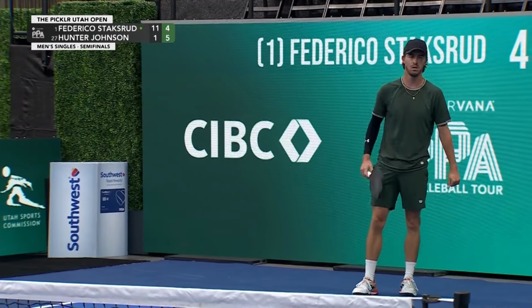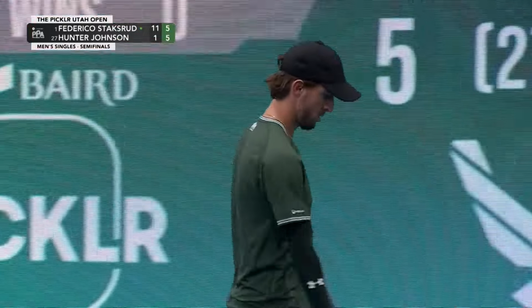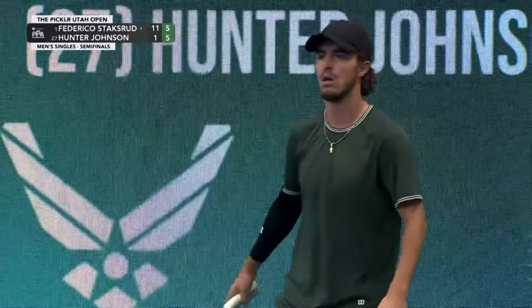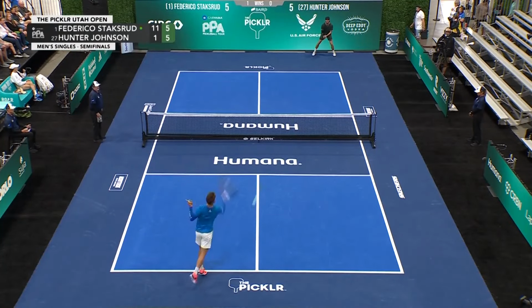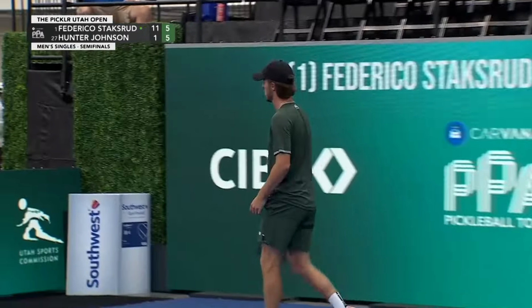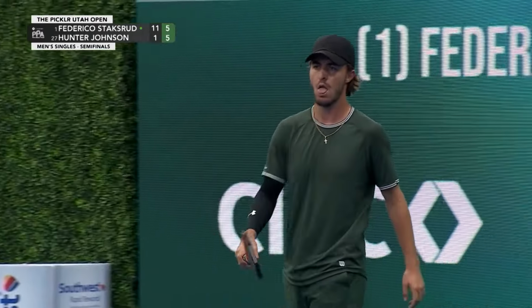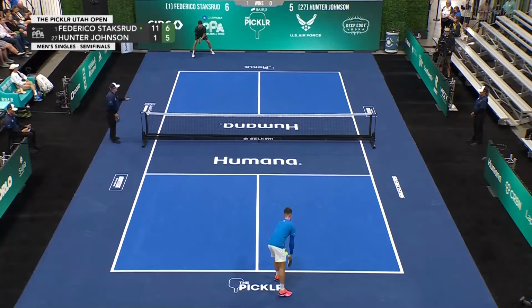Point. The lead has completely evaporated for Hunter Johnson. 5-5. Staksrud closed it. Point. That's wild runs here. 5 and then 6, and still going for Fed. 6-5.